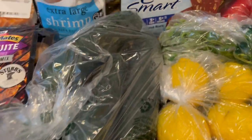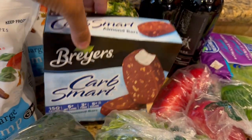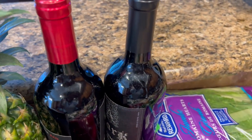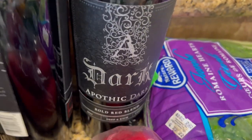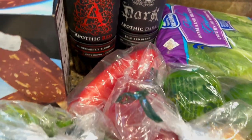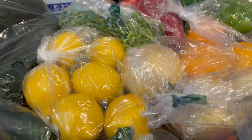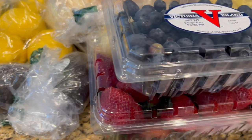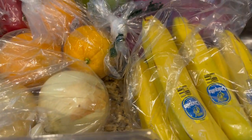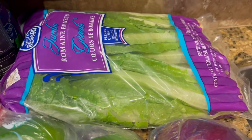I got a ton of cucumbers because I'll be juicing some lemons. Got some Carb Smart Breyers. Yo, I tried this. This is really good. Pineapple. Also got 2 bottles of Apothic Red. Apothic Red is one of my favorite brands of wine. Got two of those. Boom. Let's see. Got some red bell pepper. Also got some cilantro. We got some yellow onions. I got some avocado berries for my smoothies. Got some bananas. Got oranges, red onions, green bell pepper, and romaine lettuce.